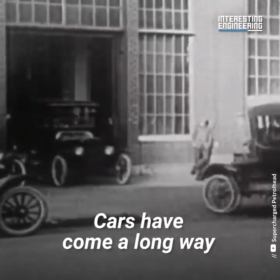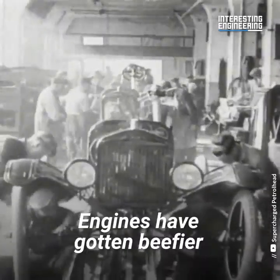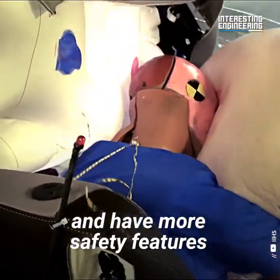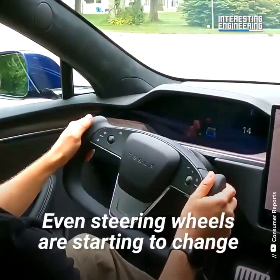Cars have come a long way since the Model T. Engines have gotten beefier, chassis have gotten sturdier, and have more safety features. Even steering wheels are starting to change.